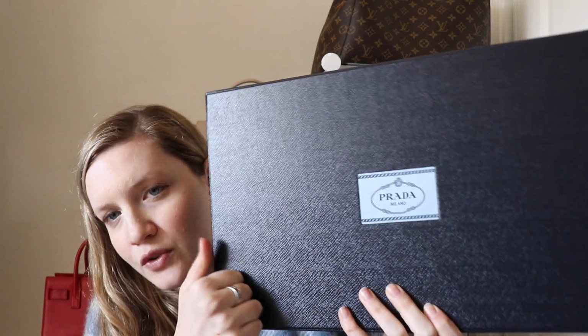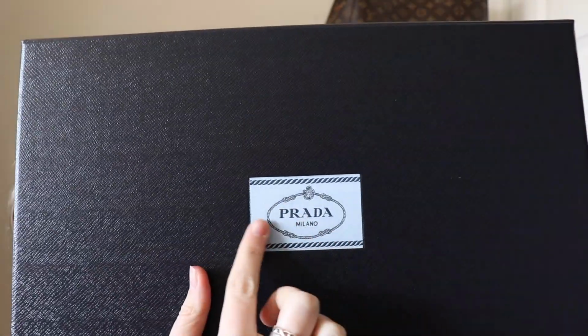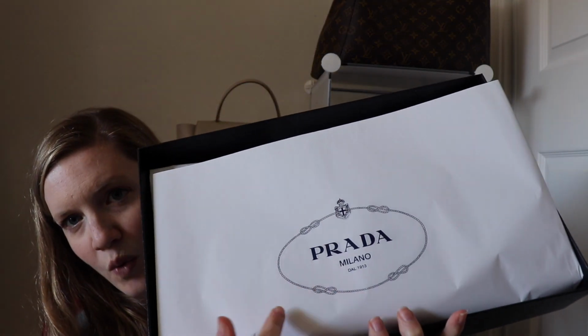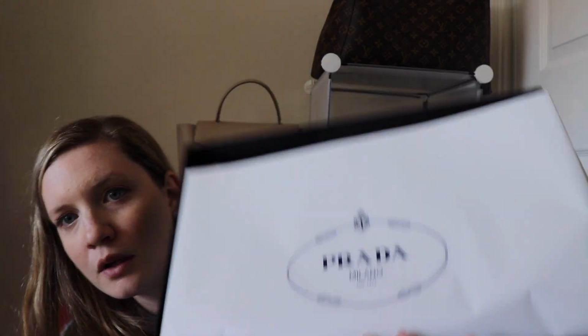I actually think it'd make a really cute hair ribbon, which I used to do all the time in high school. I will say the one thing I love about their boxes is this box feels really high quality, and this is actually a fabric material on here, so it's not just printed on, it's actually fabric, which is kind of fun and a little different than a lot of the fashion houses. This is what you normally see on the bags, just the white and with this, which is actually blue. I always thought it was black, but it's blue.